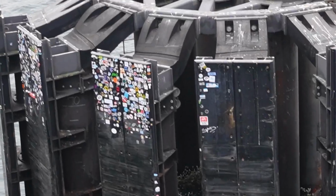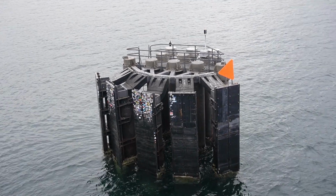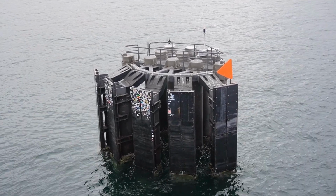Dad and I are wondering on this stanchion how people get their stickers on there, but I guess whenever it's going to dock, it probably bumps up against. Maybe they can get it over there, who knows?